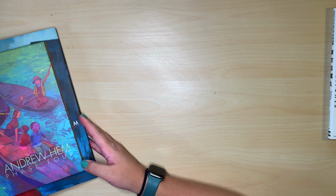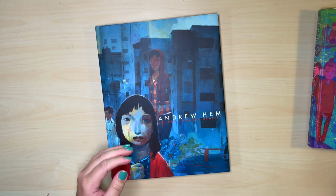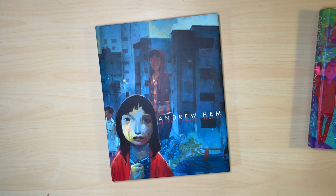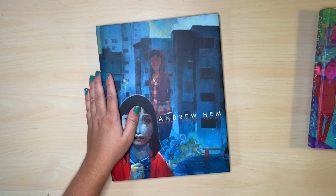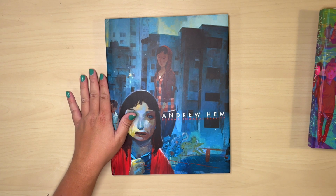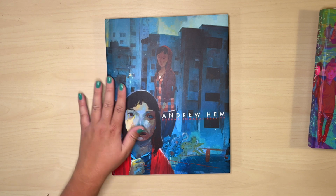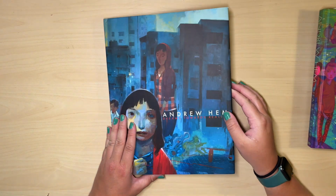So I'm going to go through Andrew Hem's book, probably the old one first. This one has been in very limited supply, I guess. I had been looking for it for about a year, and it was sold out for a while, and then I finally found a copy online. So I ordered that.